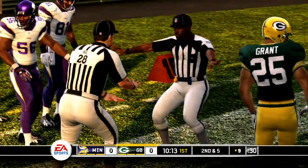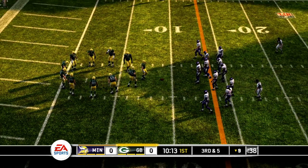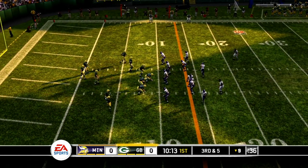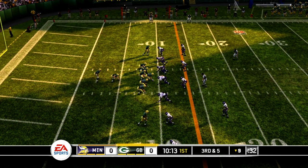Short throw to the right. This is going to be close. Did he come up with it? So after conferring, they're going to say he was out of bounds. Good try. That was a really good try, but let's give the officials credit. They got it right.